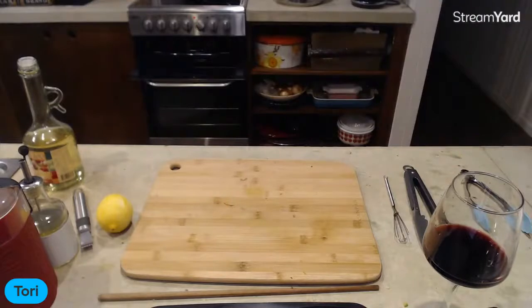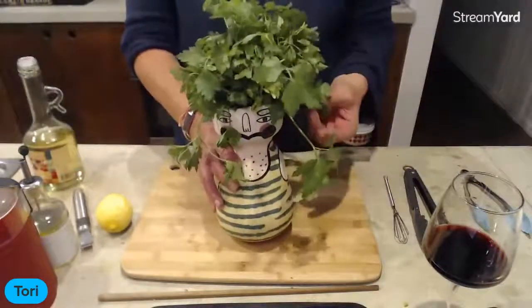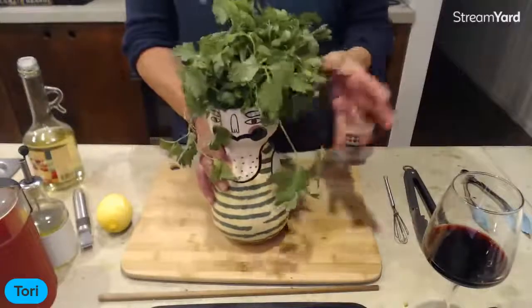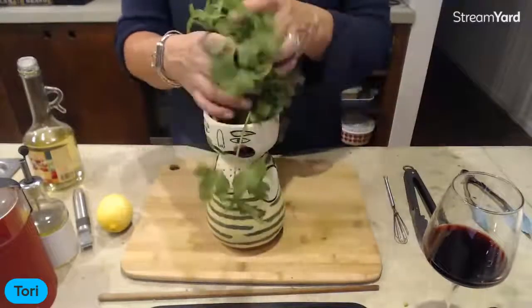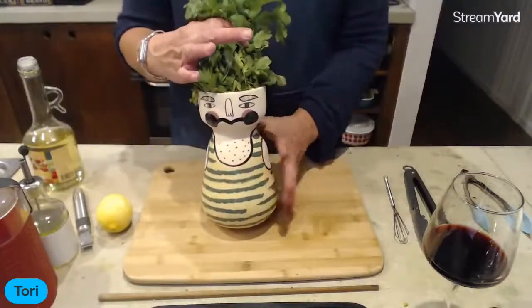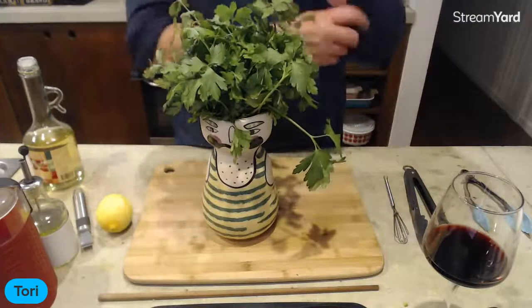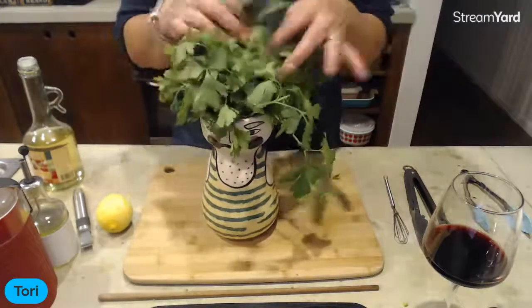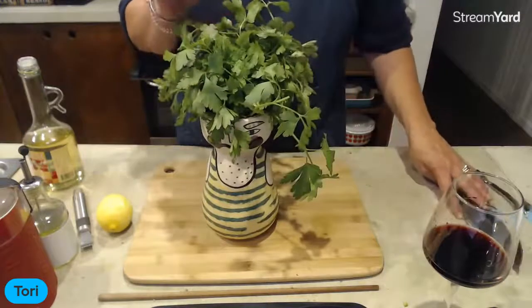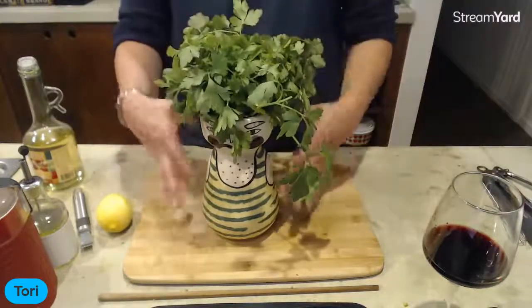And then I'll get my little Bruno. This is my buddy Bruno. He's my fresh herb vase. Now I have grown fresh herbs in him, but sometimes when I buy bunches of herbs, they just end up in here. This is his little hairdo. You can give him a little hair elastic and a little man bun. This is Bruno, Luigi, Mario. But he's currently wearing coriander and parsley. So I'm going to chop some coriander up and also some parsley as well.